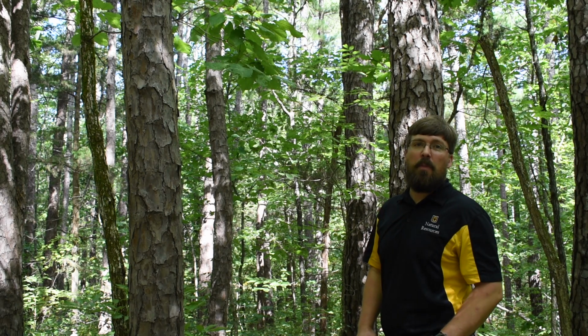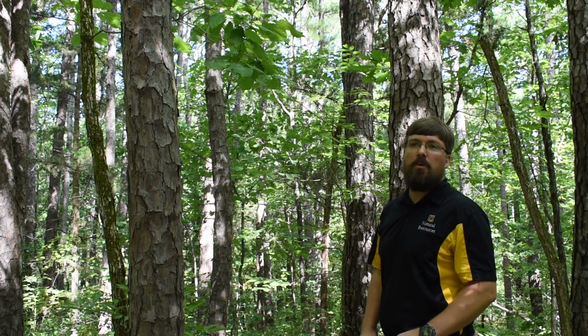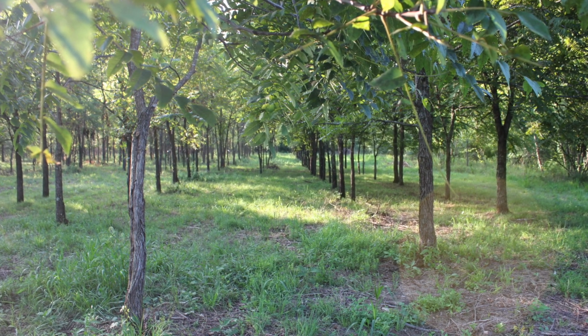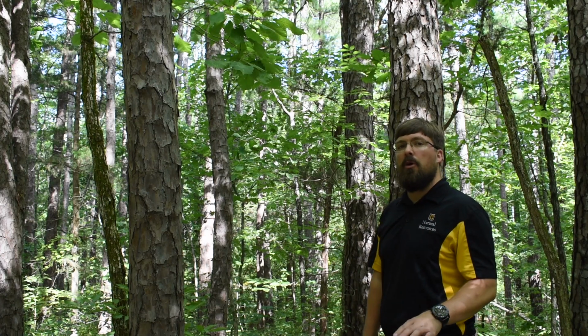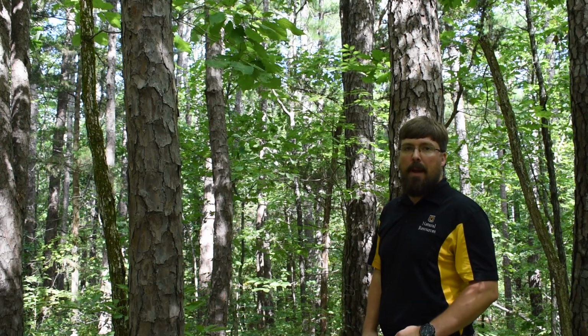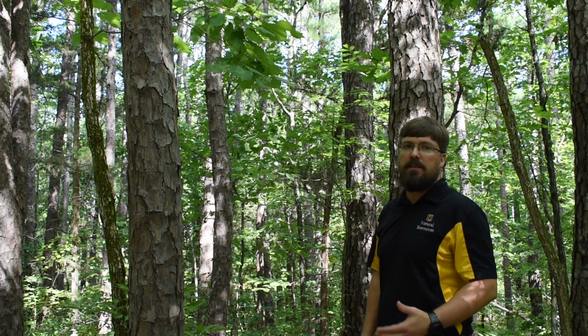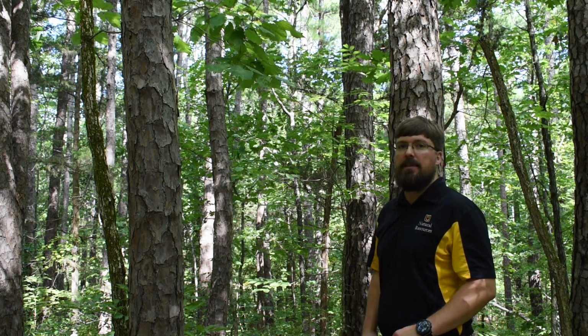Another legacy of past land use on the property would be places where people had planted trees, established plantations for different reasons. And right around that time where MU came into management of the property, so around 1940, there are a number of different tree plantations established across the Baskett area.